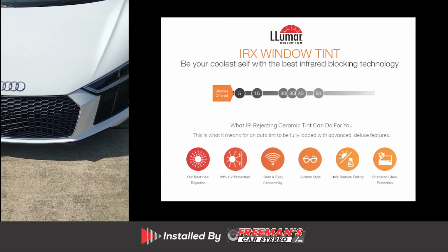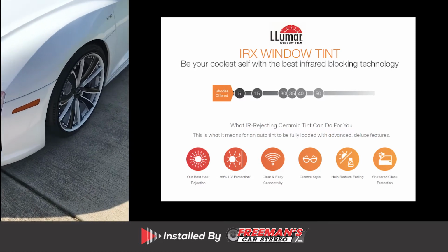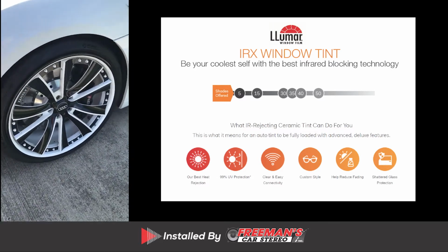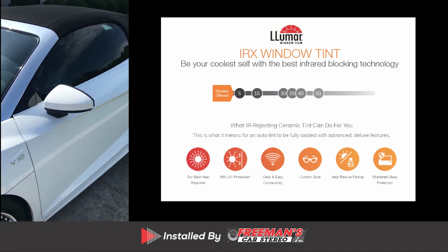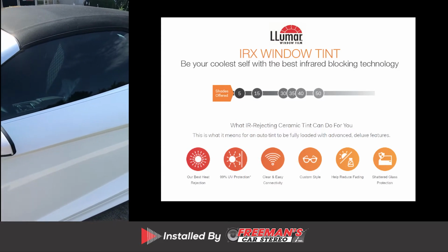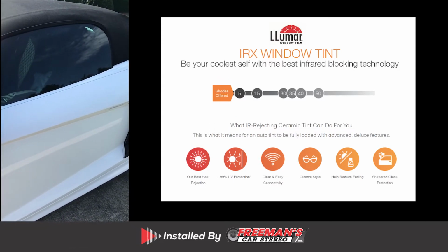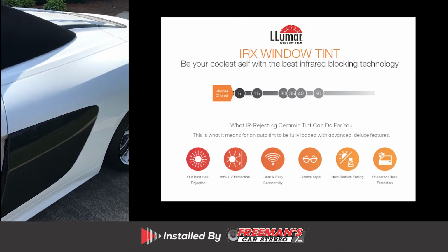We got this beautiful 2017 Audi R8 V10 at the shop, wrapped in Asante wheels. Beautiful car. Brought this video to you because this just got done in Lumar's new IRX film, brand new state-of-the-art film they just released. Absolutely amazing.